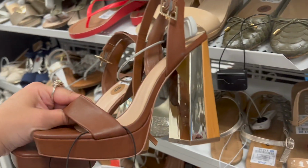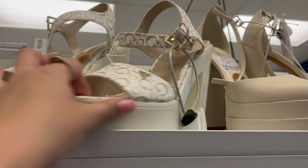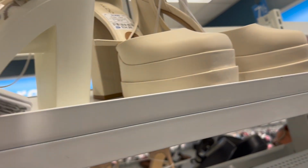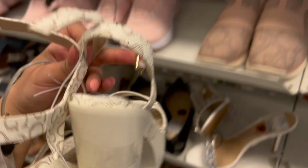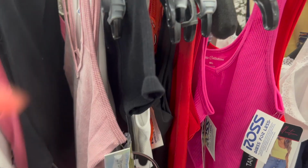It's cute. These ULTA ones, beautiful, very cute shoes, but too tight. These white Guess ones, I'm kind of mad at myself that I didn't get them because I think they're the perfect height because they have a platform and it's just an adorable thing. And $34, I'm mad at myself that I didn't get those.